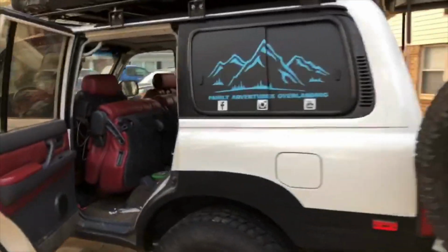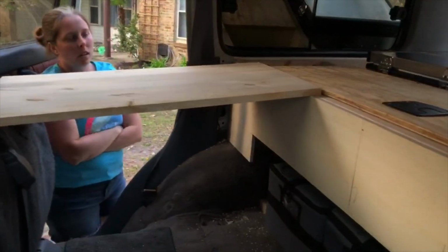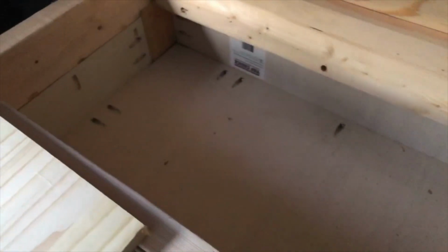Another night of work until we run out of daylight. So that's what we're thinking as far as the platform. This will probably be clothing storage and miscellaneous storage. And then we'll have storage on both sides.